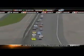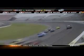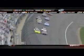Right here's where that draft comes into play. And you see Logano now taking kind of a slingshot move into 3. Can he hold the car down? He can hold it, but Menard's going to have the momentum off the corner, just like he did off turn 2. Carl Edwards into the mix as well. Keselowski inside, now pulling in behind Carl. Well, got to be careful bump drafting through this part of the racetrack.